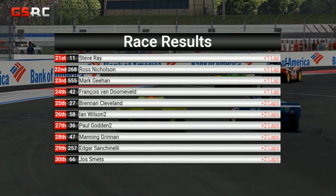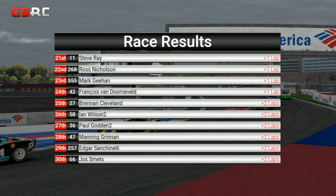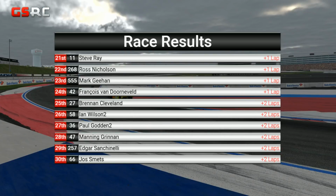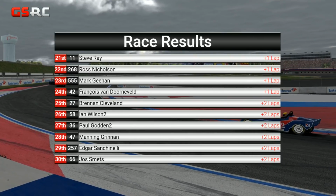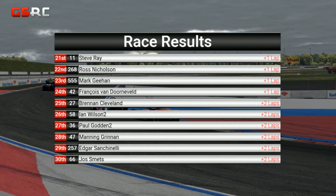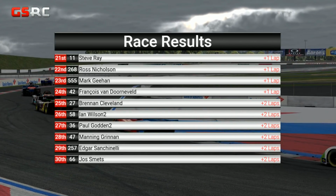Steve had himself a little bit of a problem, was able to overcome it and still almost get back into the top 20. Ross Nicholson in 22nd, Mark Gahan in 23rd, 24th is Francois Van Doorbelt, in 25th, Brendan Cleveland. Hey, Brendan, I noticed Brendan didn't have any incidents out there here today, which is pretty remarkable considering what was going on. 26th, Ian Wilson, 27th, Paul Gooden, and 28th is going to be Manning Grinnan.